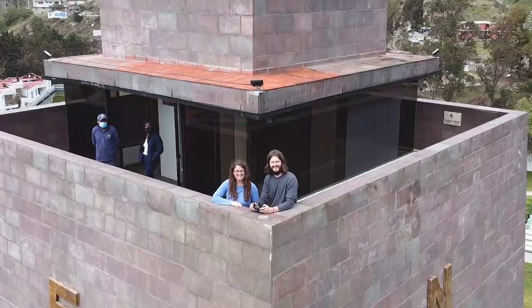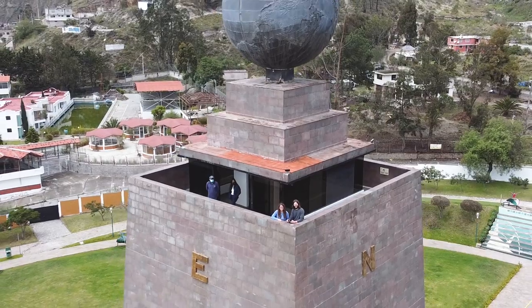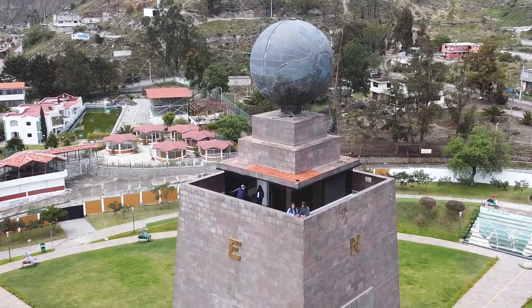Okay, we made it to the top of the statue. Beautiful views from up here. You can see the whole town. Yeah, it's gorgeous. Managed to fly the drone for a little bit, got a little bit scared for a little bit, but it's all good.